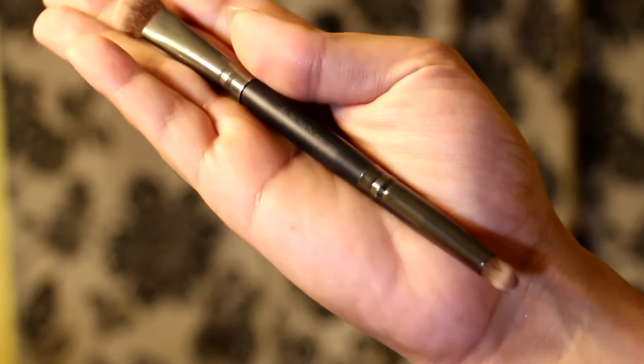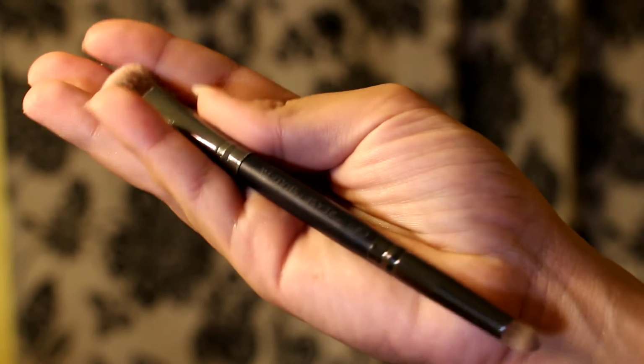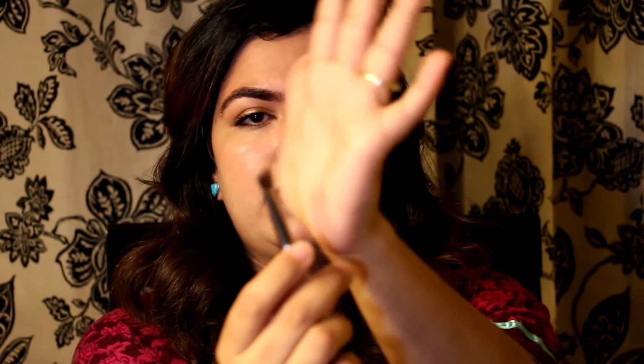And the second brush that I take with me everywhere, hands down, this brush never ever leaves my makeup bag. This is the Crown Crease Shadow Brush by Crown Brushes, and it has a pencil brush on one side and a shadow brush on the other, which has a pinched ferrule right here.